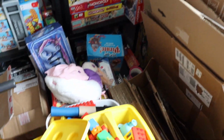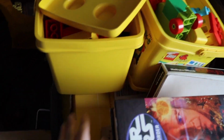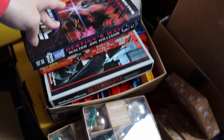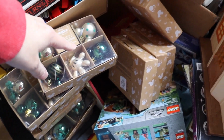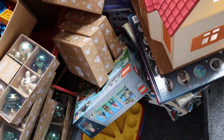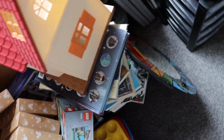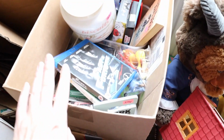Sylvanian families. This stuff here is mainly Duplo. That's Duplo, that's Duplo, that's Duplo. A couple of puzzles and books. This is listed. It's all my Primark Christmas decorations which have collapsed. There's a Lego set there as well. And then a pile of books. They're not listed either. And then that's car boot stuff.